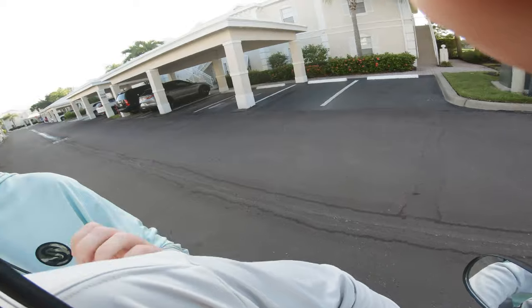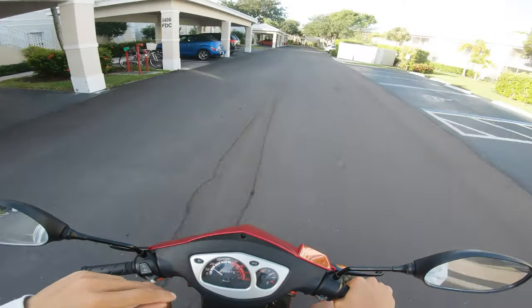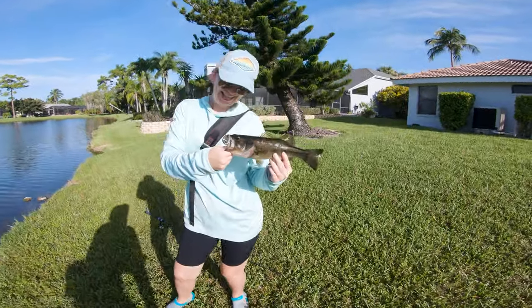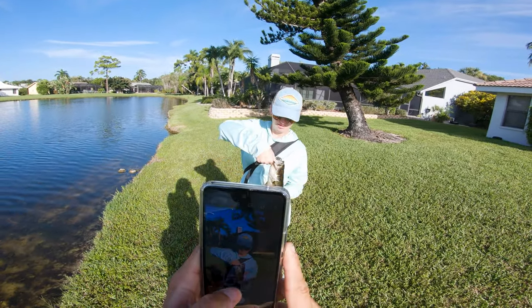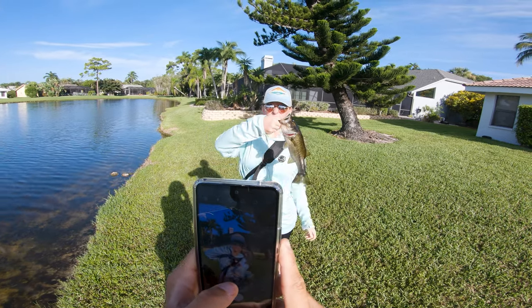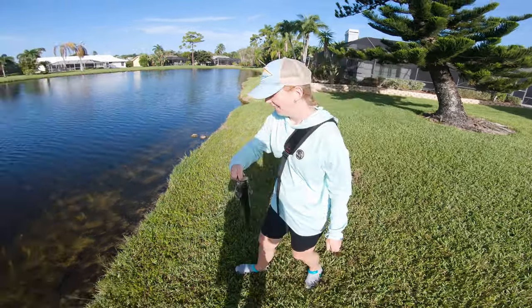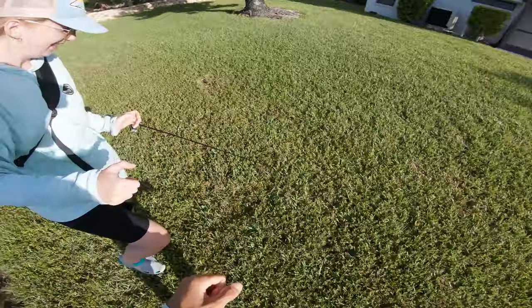Okay, come on. Okay. First bass of the day for the missus. Okay, ready, 1, 2, 3. Bring it lower so I can see your cute face. 1, 2, 3. Okay, let her go. Not sure how much you guys can see here, but give her one last kick at the can.